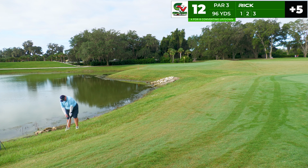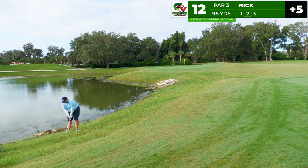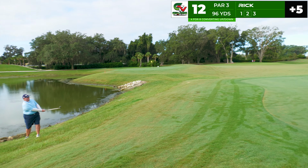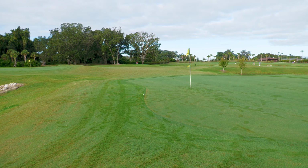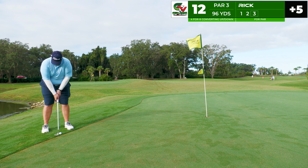And I am down there with the Gators, but I did find my ball, which is nice. I am 4 for 8 converting these up and downs, so I need to make something happen here. Again, just almost fluffed it, but it does get to the collar, so that's nice. Now I've got this to try and save par.